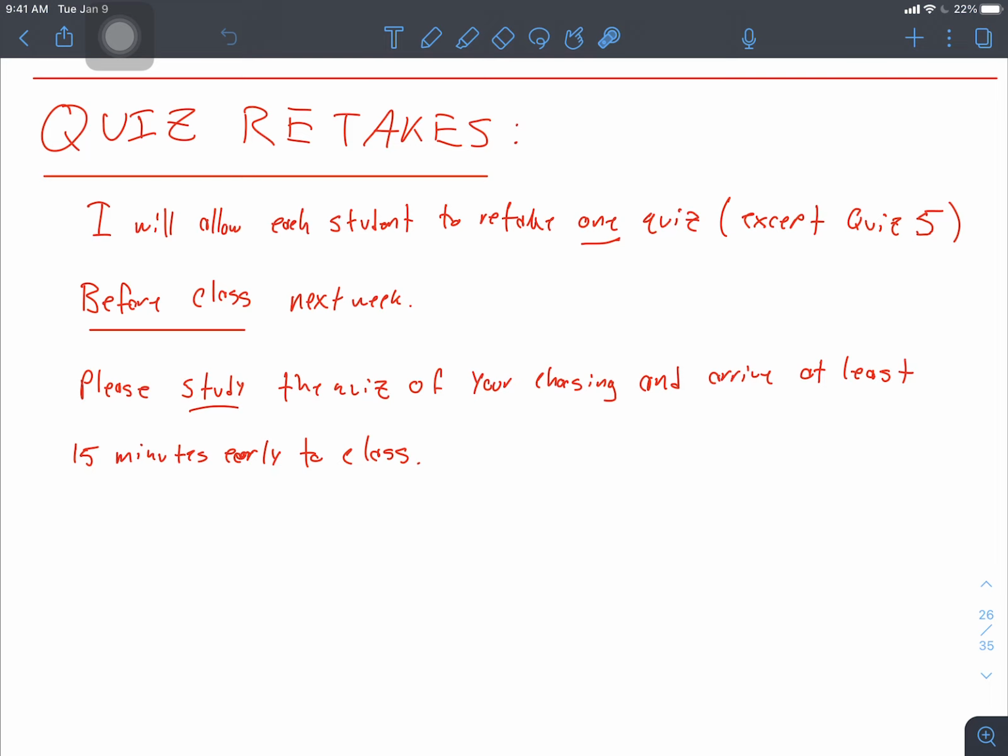So I'm implementing that policy just because right now, as it stands, the grade distribution isn't bad, but it's a little bit worse than I anticipated, and a little bit worse than the class has historically been when I've taught it before, and just historically from the data from the university. So I'm going to make this slight correction here in the hopes that I won't need to do any curving on the final.